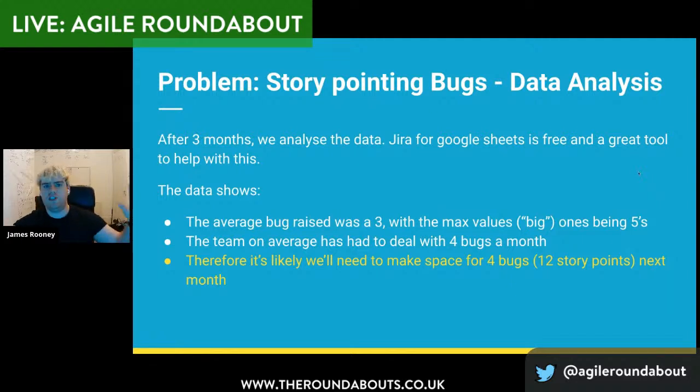So in the scenario we're creating, the data would show that the average bug raised was a 3, and the variance was like a 2, and the big ones were 5s. So we had an idea that small bugs were 2s, an average bug was a 3, and anything that's a big bug would be a 5. We also saw that the team had an average of 4 bugs a month to deal with, give or take. Therefore, we know we likely have to make space for 4 bugs next month, or next sprint, however you'd like to arrange your work. You're predicting the unknown.